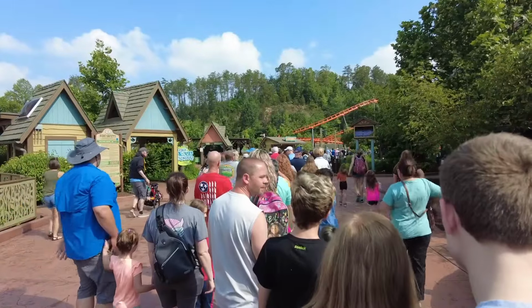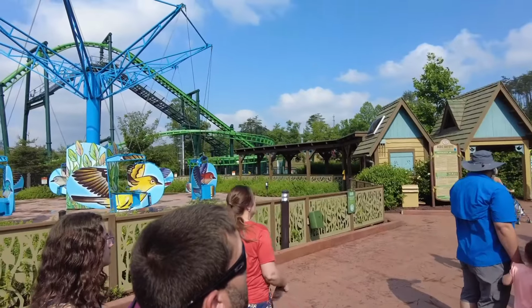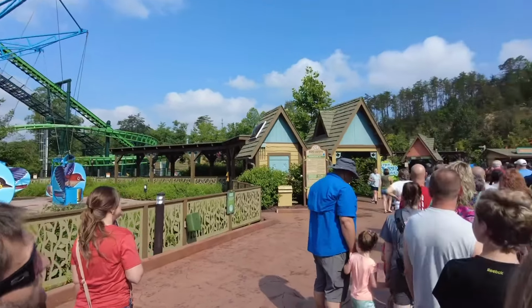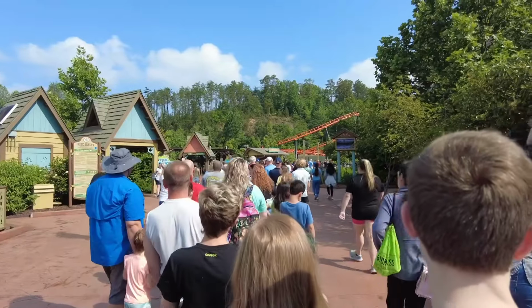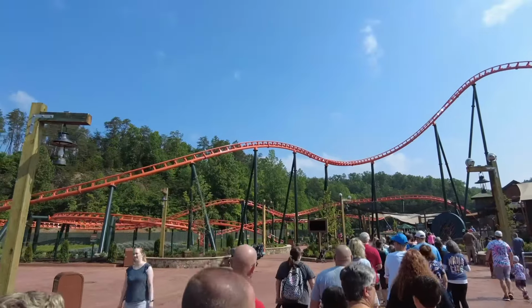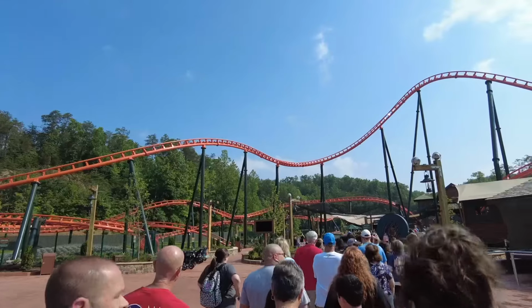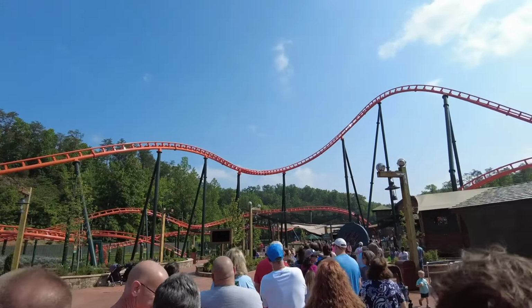We've now made it up to the top. You can see right here is the Mad Mockingbirds and part of the Dragonflyer. They're holding this queue outside for now. They've not released this to go in. We are now going into the Big Bear Mountain portion of the queue. So here it is. Looks like they are still running some test trains. They've not got anybody on the trains yet.